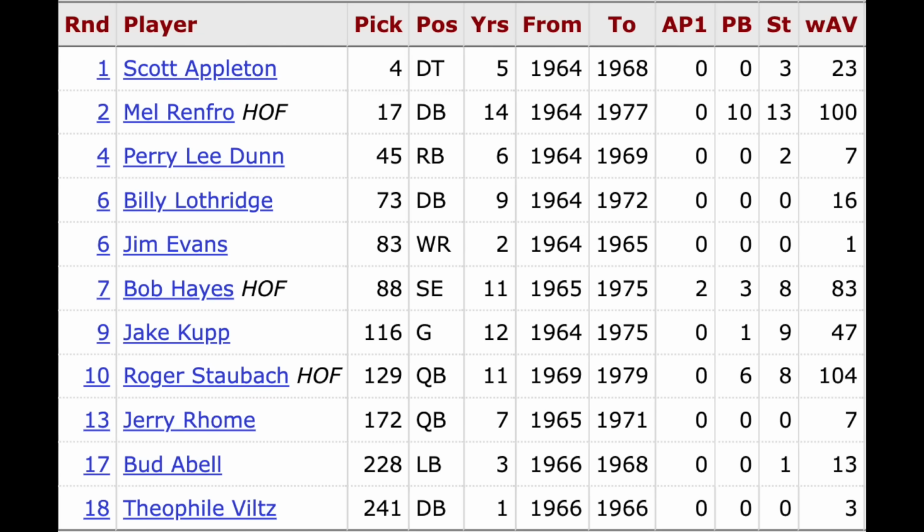Mel Renfro, defensive back, made 10 Pro Bowls. Bob Hayes, Bullet Bob Hayes, the Olympic track star, made 3 Pro Bowls and 2 first-team All-Pros as a Hall of Famer. Jake Kupp was a guard who made a Pro Bowl, but really the crown jewel of this class, as any class is when it comes to the quarterback position, was Roger Staubach, who made 6 Pro Bowls.